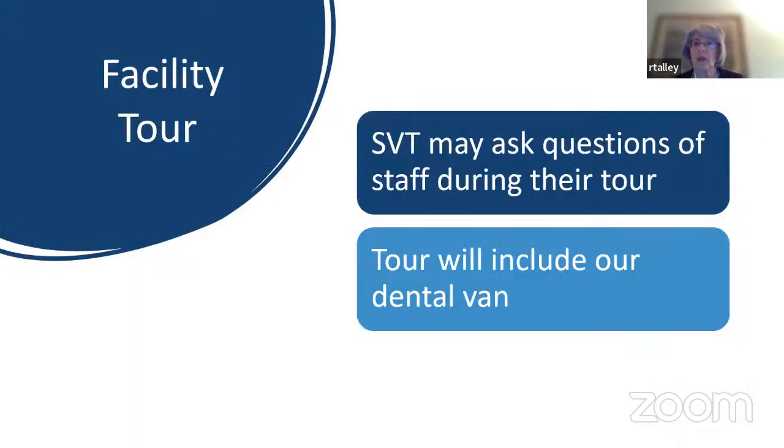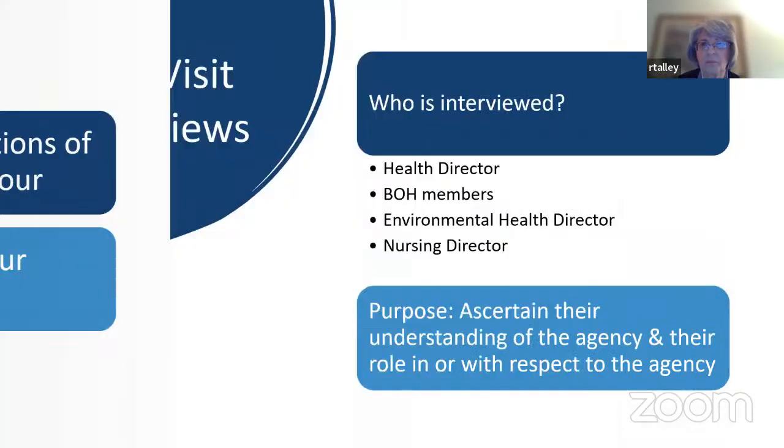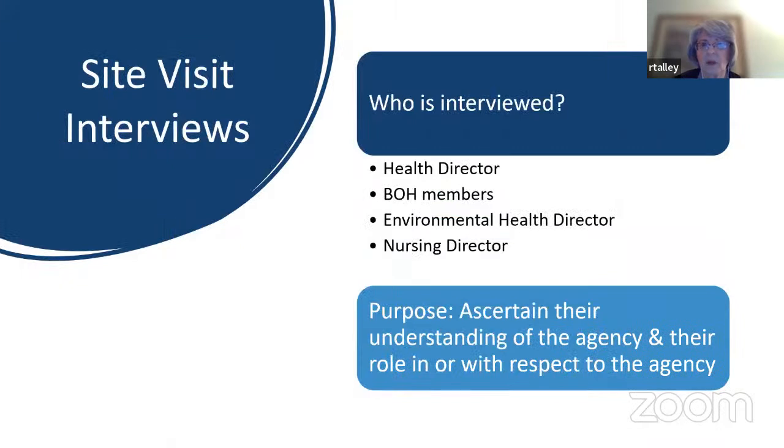During that time, they can ask questions of the staff while they're on that tour, and again, they will also be touring that dental van that we'll have on the premises. Again, they'll be doing these interviews, as I mentioned, with the health director, several board of health members, and the directors for environmental health and nursing. The purpose of that is to ascertain the agency's understanding and roles with respect to the agency.